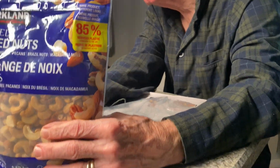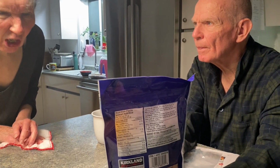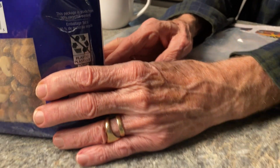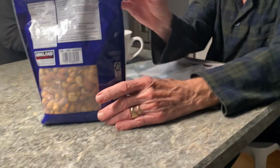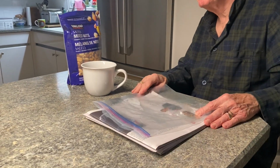No, on the front, Sue. It says 85% reduced plastic compared to the jar. There you go. So they've done something, and then of course on the back they've got the symbol saying you can't recycle it. There's the recycle symbol, but it's got a line through it. So they're trying. It might take a few years before everybody gets smarter. Well, they're trying to sell nuts.